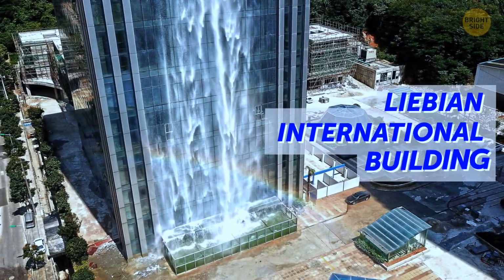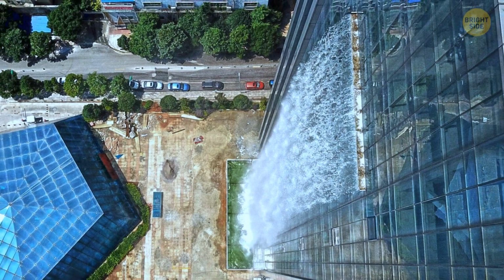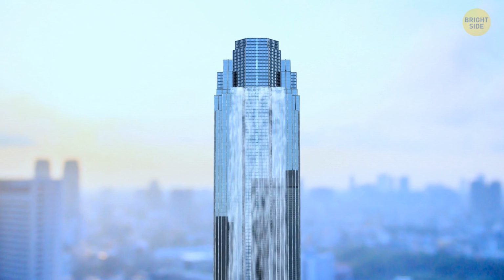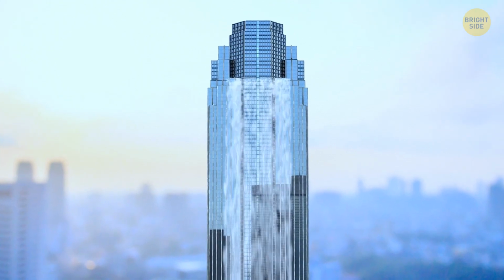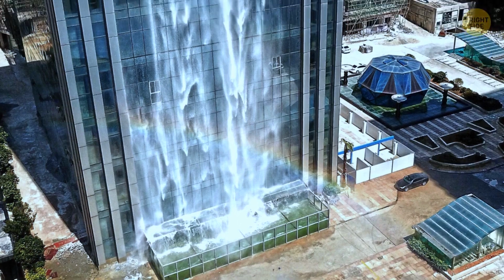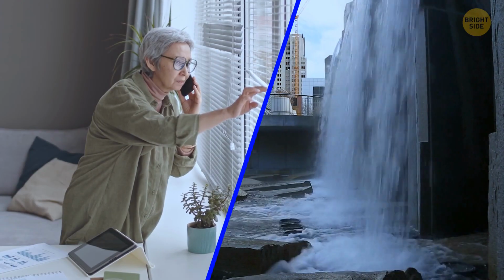The Libyan International Building features one of the world's tallest artificial waterfalls, running right down its side. No worries, they only turn it on special occasions, and it uses a mix of recycled tap water and rainwater. When it started running for the first time, the non-informed locals even reported a huge water leak.